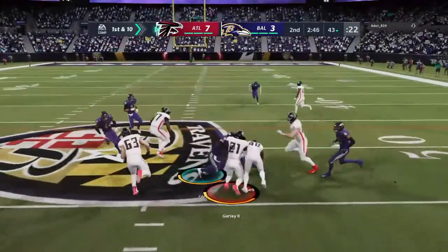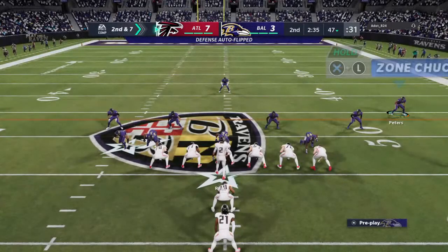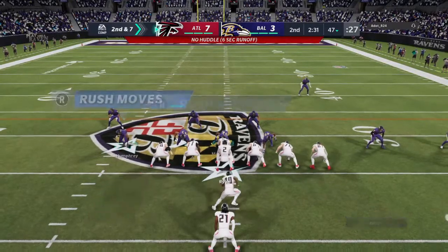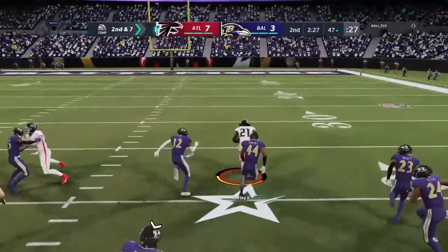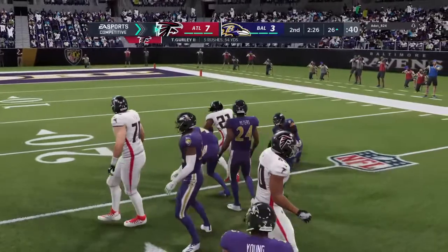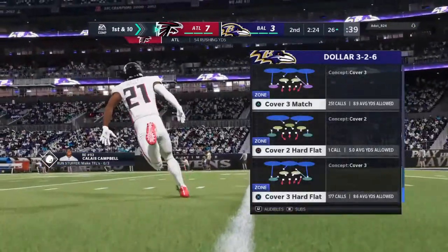Now a handoff here to his running back. And a minimal gain here as he's up to about the 47-yard line. The tackle made by L.J. Ford. Brings up on the handoff. It's Gurley. He's got a first down and then some inside the 40. And he'll be taken down at the 26. 27 yards there, a first down.